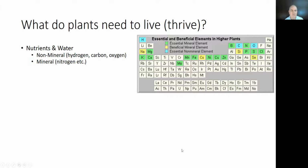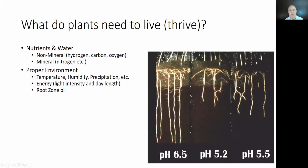We also have needs for a proper environment. It's important to have the right temperature, humidity, and precipitation, or provide that artificially through irrigation. We need the right energy. You have to have good light intensity. Plants have to have that, and the right day length. That's important, especially for some species. Root zone pH would be another example of proper environment.